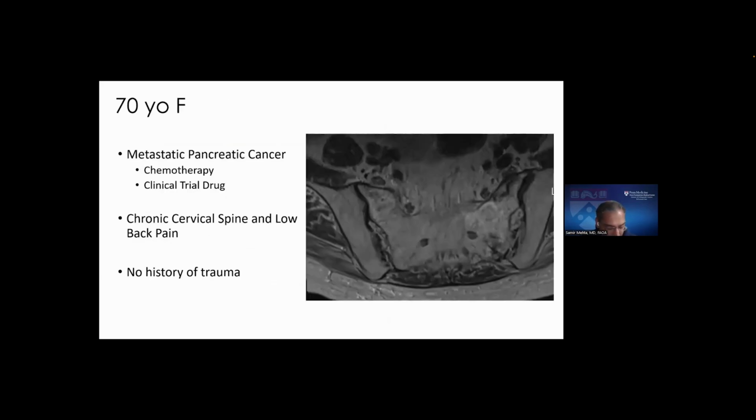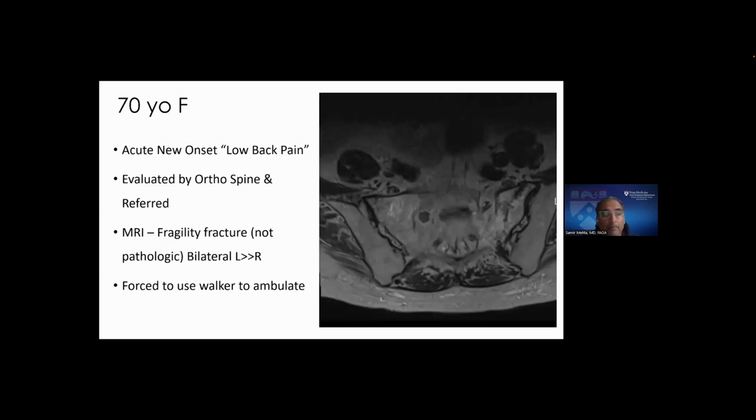This is a 70-year-old female. She has metastatic pancreatic cancer. She's on a chemotherapeutic agent and part of a clinical trial. She has a history of chronic cervical spine and low back pain, and does not provide any kind of history of trauma. She gets acute new onset, what people are calling low back pain. She's evaluated by ortho spine and referred to our ortho trauma practice. She also sees oncology as well.